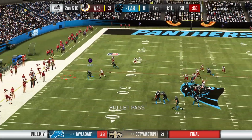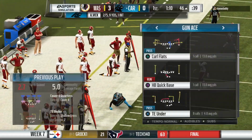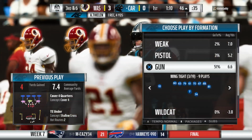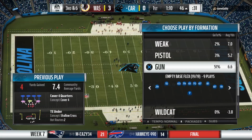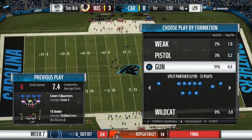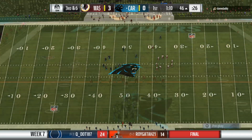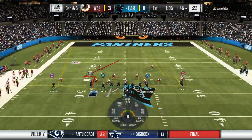Vick now from the 50. Throw left side on target to Thielen. 4 yards on the completion, and it sets up a 3rd down. Now they'll try to convert on 3rd and 6 after the 4-yard completion.